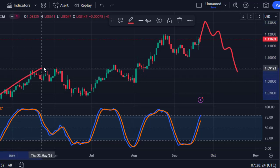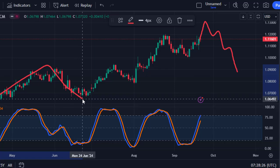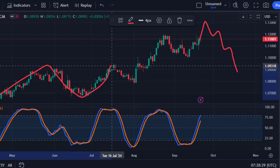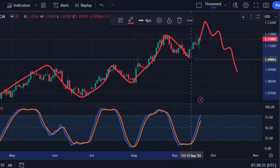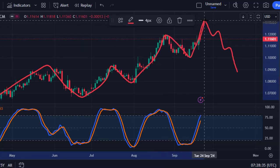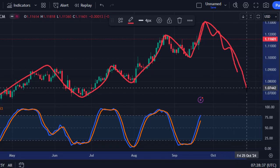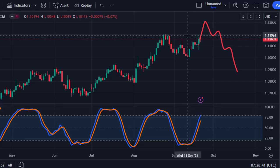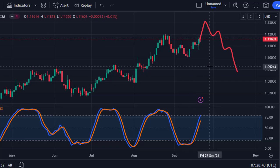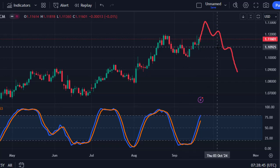Market moves all the way from here upward, we have retracement to the downside. Market moves upward again, we have retracement to the downside. Market moves upward, retracement. Market is going to move with this impulsive leg and then have a good correction before the next move upward. And this is what I am now looking at on my chart. So pay attention to this and see how it aligns with your strategy.